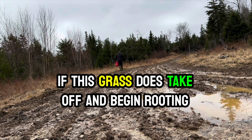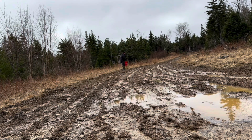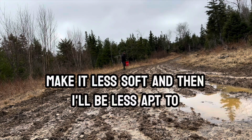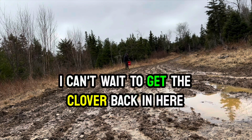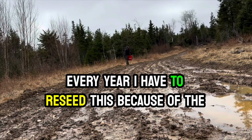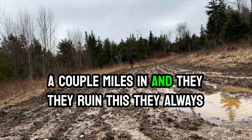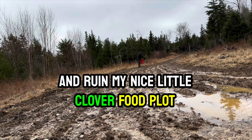If this grass does take off and begin rooting, making a root system to help hold that soil together, make it less soft, then I'll be less apt to sink. I can't wait to get the clover back in here. Every year I have to reseed this because of the logging going on a couple miles in, and they always tear this up and ruin my nice little clover food plot.